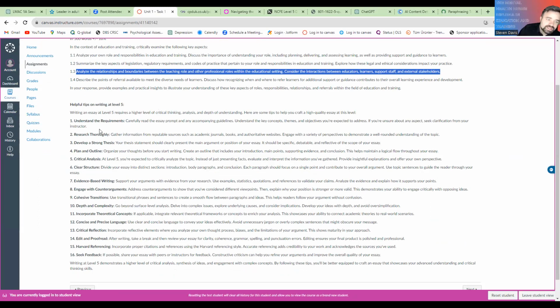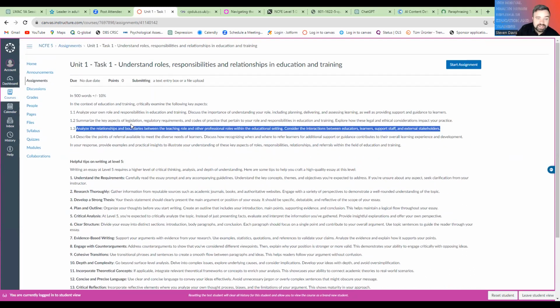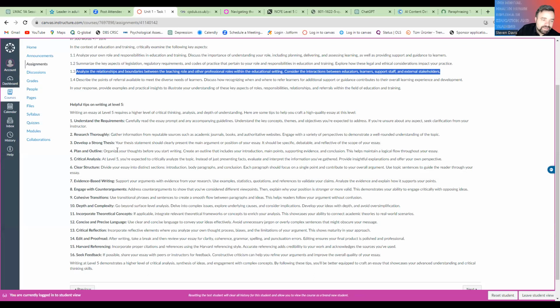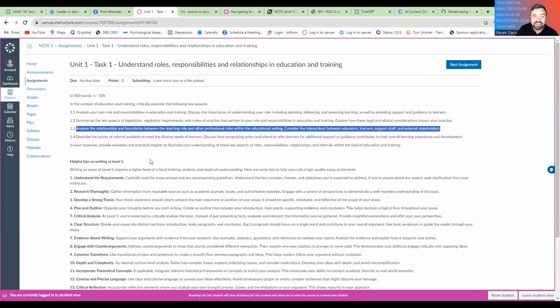So, helpful tips for writing at level 5, obviously understand the requirements. You know what the requirements are. I've put it there. I'm telling you what I want you to do. You can't really get this wrong. It's 500 words. You've got 4 outcomes, 50 words introduction, 100 words each, 50 words summary. Can't get that wrong, right? Helpful writing tips at level 5. Just know your background, know what you write about, plan it, have a clear structure, use an evidence-based style, make sure you've got that academic referencing in there. And the reason we're making you do the small assignments first is because we want to get that style right before you move forward on to the others.